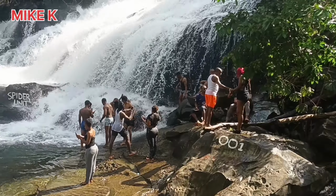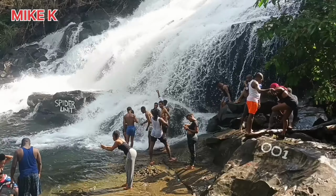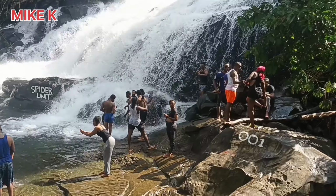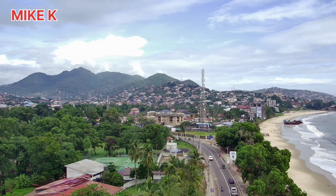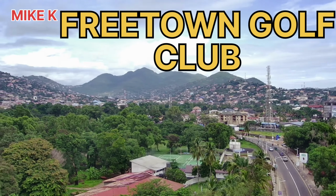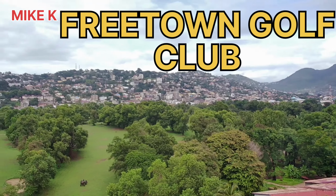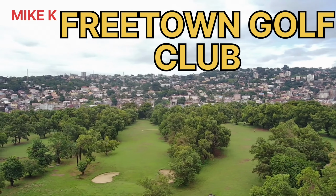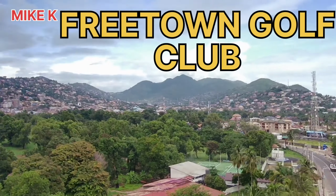Mambo is a community along the peninsula highways beneath the hills that are located in the western rural district of the Freetown Peninsula. Golf Club overlooks the Atlantic Ocean at Cockerill Bay, the only one of six golf courses in Sierra Leone.